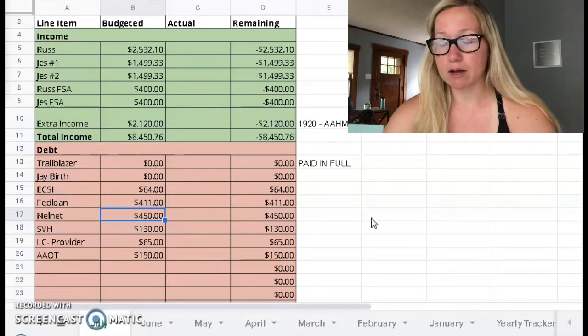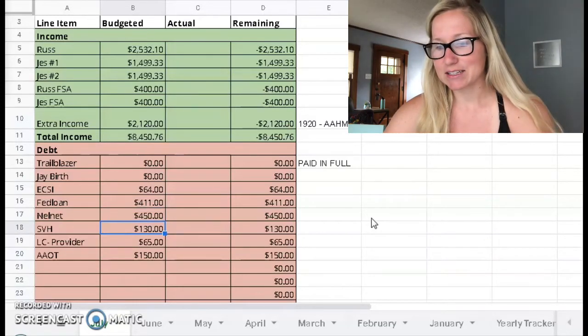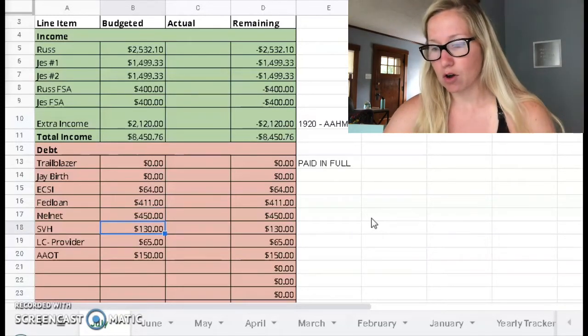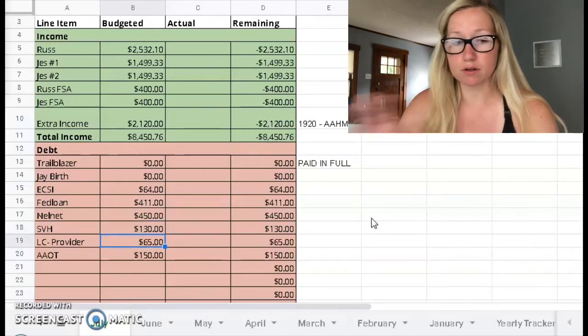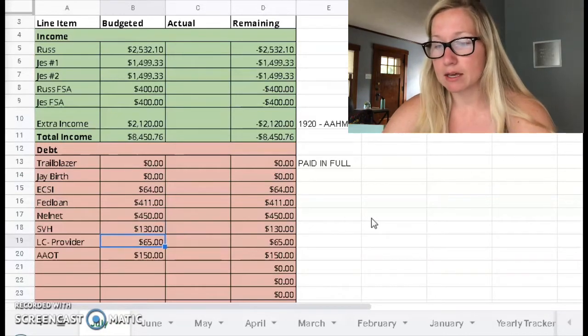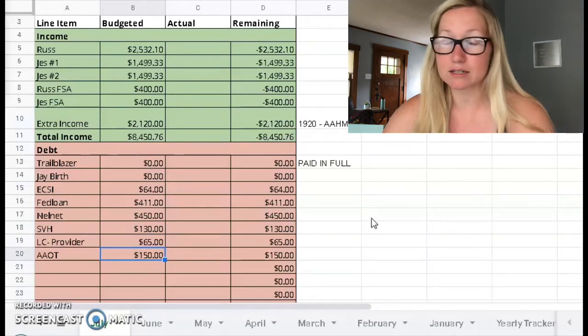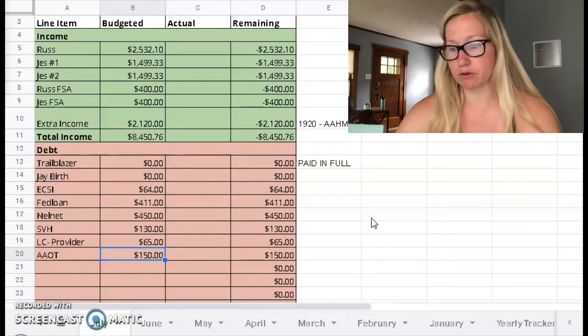This is, wait a second. Yeah, that's the hospital bill. So I'm paying $130 a month on that debt. $65 for our providers for the hospital, when I gave birth and all that. And then $150 is for the anesthesiologist. So all three of these are from labor and delivery.